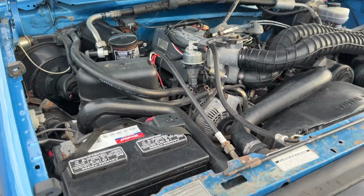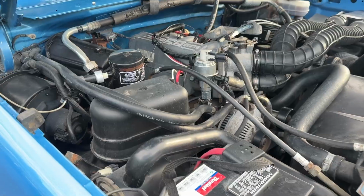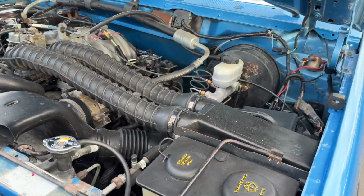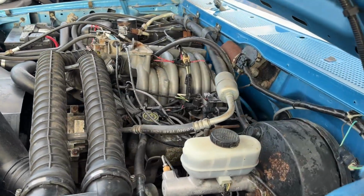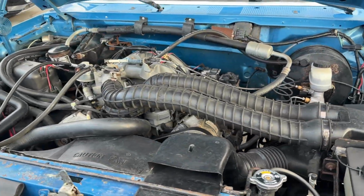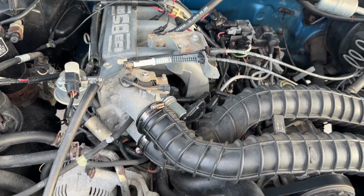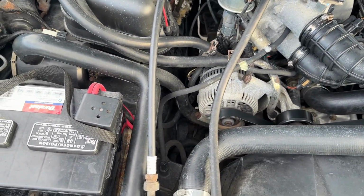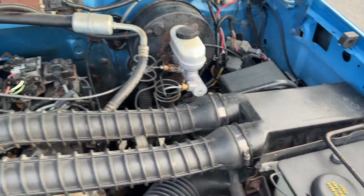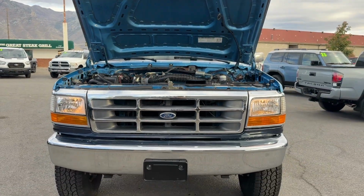There you go, there's your mighty 351 cubic inch V8. Ford had to claim 5.8 liters because, you know, it was 1 cubic inch over the Chevrolet 5.7. Ford had to be sure that they called it a 5.8 so they could one-up Chevrolet on that. But for a 33-year-old truck, it sure is nice.